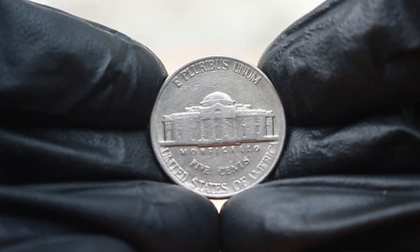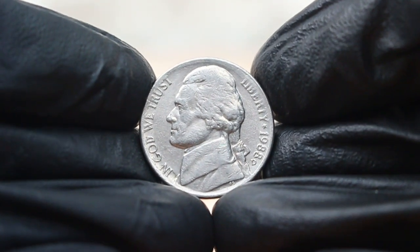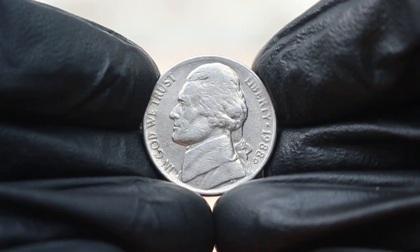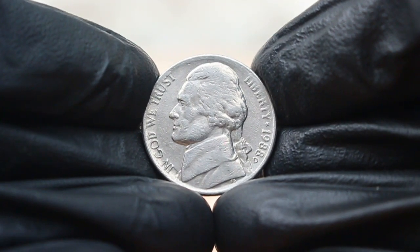On the front of the 1988 Jefferson nickel, you'll see a left-facing portrait of Thomas Jefferson. This side, called the obverse, has been in circulation since 1938 with only minor changes.